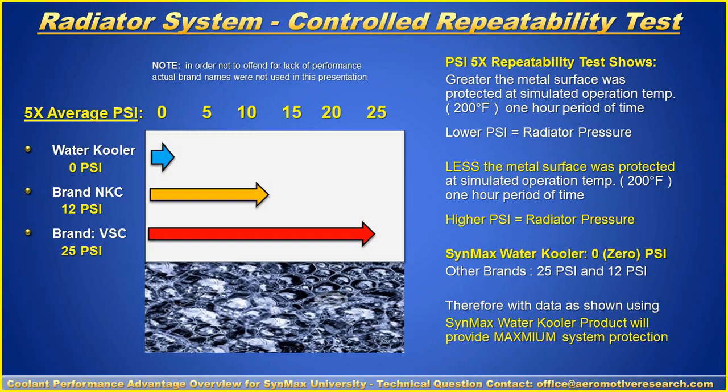At the end of the 5 days, the national brand with a V had over 25 pounds of pressure. The second, which was a national brand, had between 10 to 15 pounds of pressure. The water cooler product had 0 standing pressure when the other brands had between 12 to 25 pounds of pressure.